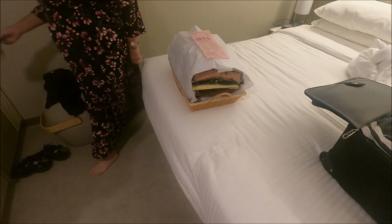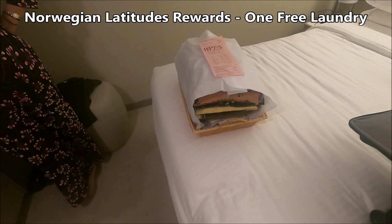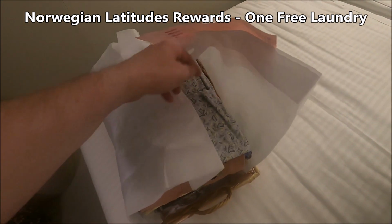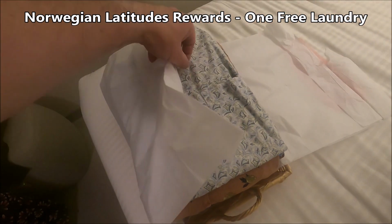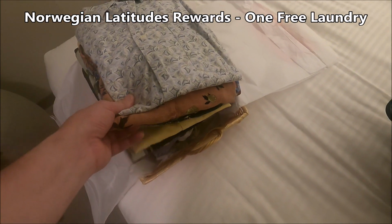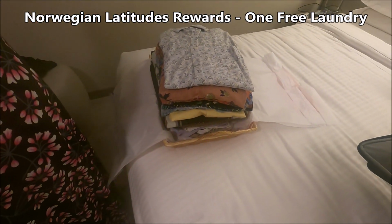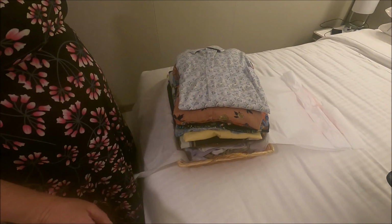So one of the perks of being a loyal Norwegian Cruise Line passenger is they will do your laundry for you. So Tam and I put in our laundry. We got almost $100 worth of laundry that was delivered in this basket, all cleaned and folded and ready to pack, so we don't have to do it when we get home. This is awesome. Fantastic little perk that we got here. Free laundry from being a loyal Norwegian Cruise Line passenger.